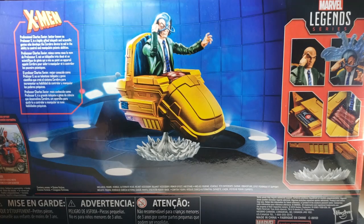Over to the left, you see a read-up. Basically, you can pause it if you want to see it. I'll read it along with you guys. Professor Charles Xavier, better known as Professor X, is a highly gifted telepath and scientific genius who develops the cerebral device to aid in the ability to control and manipulate psionic abilities.